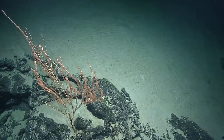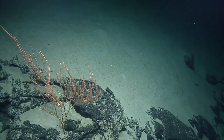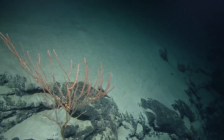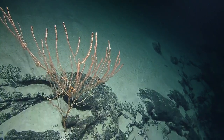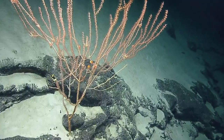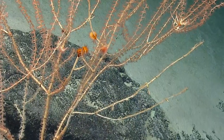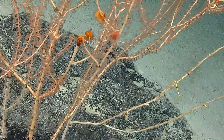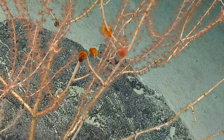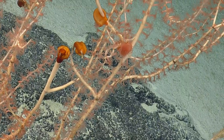I see some anemones. Want to zoom in on the anemones? Yeah, let's go for a zoom on that. They're cute when they're small. Yeah. So these anemones are Amphianthus. Oh, they're closing. They're closing. They felt our thrusters. They're like, oh my goodness. Nope. One more.